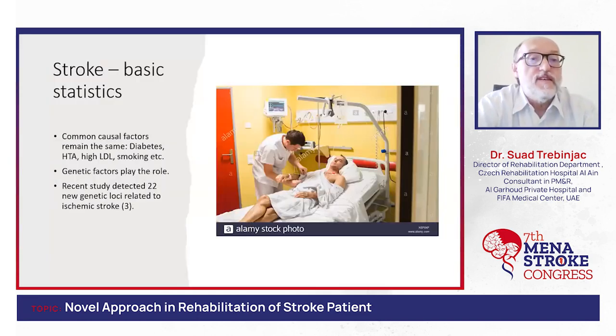Common risk factors stay the same: diabetes, hypertension, cholesterol and bad habits like smoking. But the focus of research recently is directed to genetics. And one study recently published detected 22 new genetic loci related to ischemic stroke.